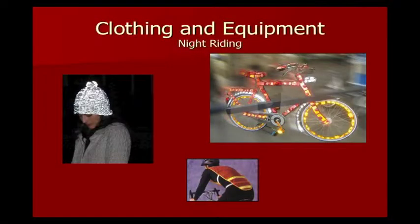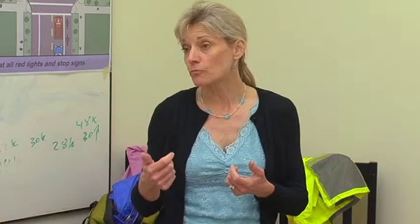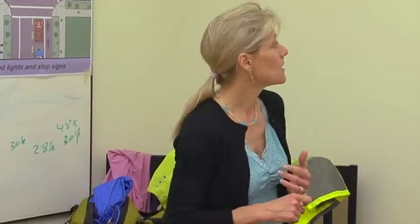So clothing, real important to be visible. Lights, real important. There's a law in Colorado. You have to have a white front light after dusk, and you have to have at least a red rear reflector. That's the law. I really recommend a flashing red light in the back, but you have to have at least a red reflector and a white front light at night.